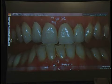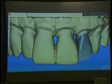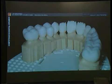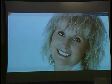Here's the initial situation. Here we start the preparation, and then this clinical situation was scanned, and we did the construction of all these things with CAD/CAM technologies. And also these models here are not done with the classical impression. These models are done by rapid prototyping. We never take an impression for this patient. And so the restoration is produced here, and it's finished, and it looks like this, and this can be a very big success, and maybe it's the future.